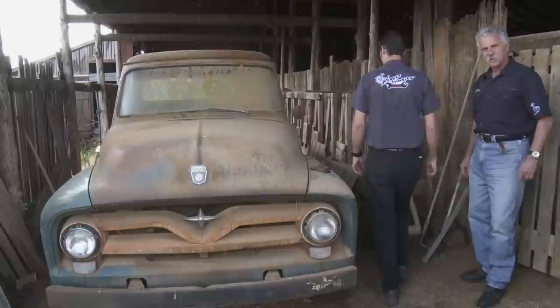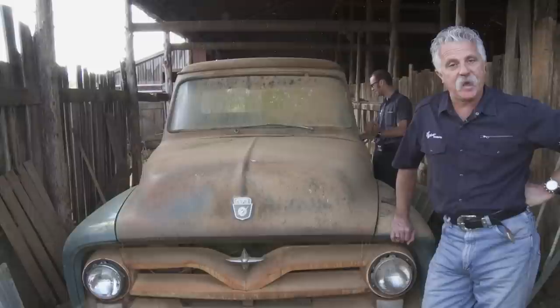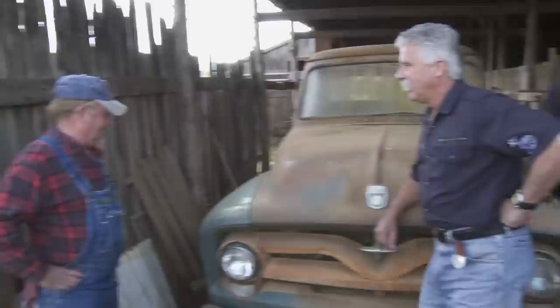Hey, this is a nice barn find right here. Original paint, patina still on it. There ain't been no chickens roosting on it either. Looks like a cat or two might have climbed the front windshield, but I believe that'll wash off. What do you think, Larry? Hey, I believe it's a nugget.